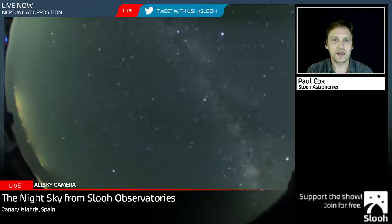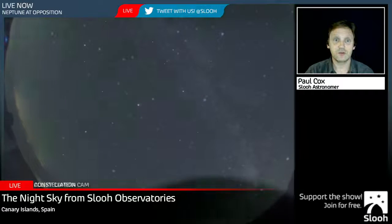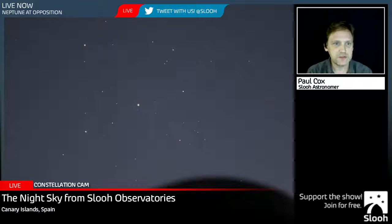Now, let's have a look at the constellation cam that we've got running tonight. This gives us a field of view of about 24 degrees across. It's looking pretty cool, I have to say. And basically Neptune is right smack in the middle of that. I've got a little chart that I'll show you a bit later on. But let's take a quick look at the half-meter telescope.